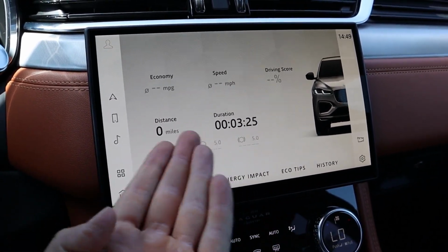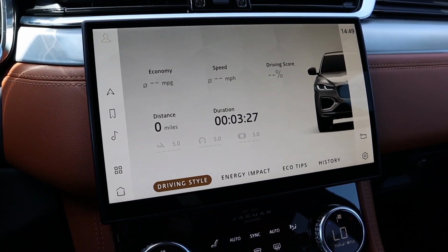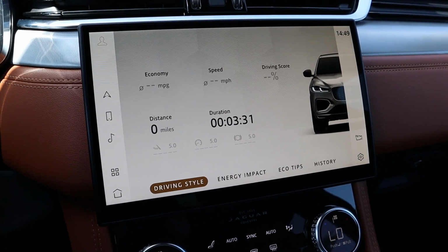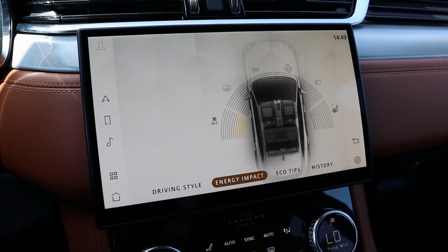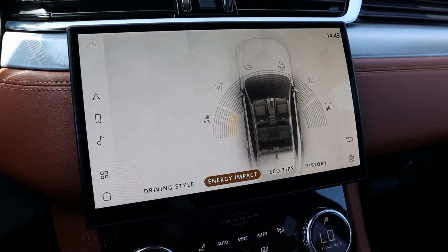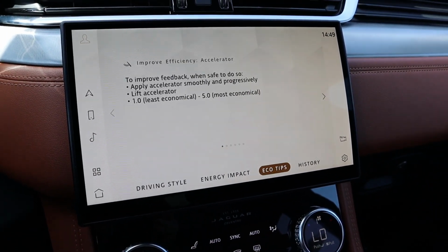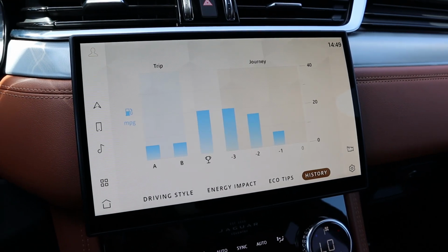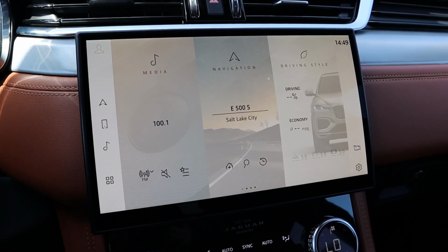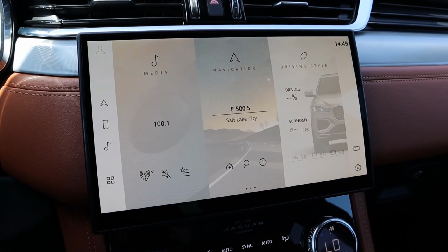Like, for example, you can see this shows us what's happened. We haven't driven it at all, so it just says, hey, you've had the car on for 3 minutes and you've driven no distance. But notice that it even tells you the energy impact, which says AC is the biggest impact, and then you can even get eco tips. I just think that's so cool, all the information you can get. But yeah, overall the infotainment system is great, and there's a ton of cool features you can access through it.